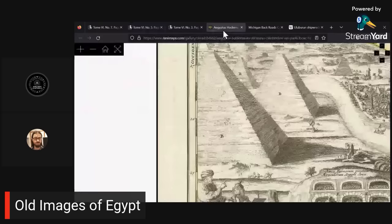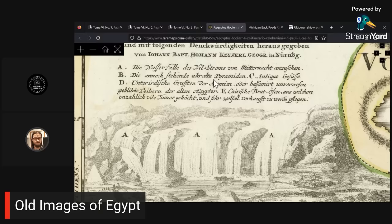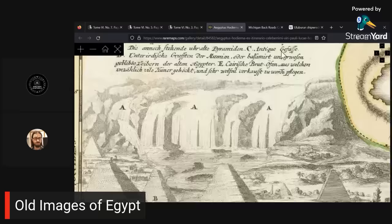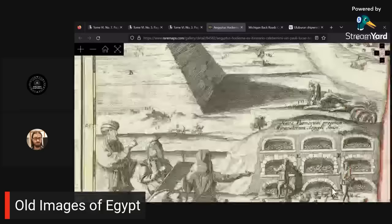But these are the pyramids, and again, up at B, it says, that's in German. That says the waterfall of the Nile, anyway. Waterfall of the cataracts of the Nile. These are the pyramids. I used to know what this said. Where is C? I'm not sure, but yeah.